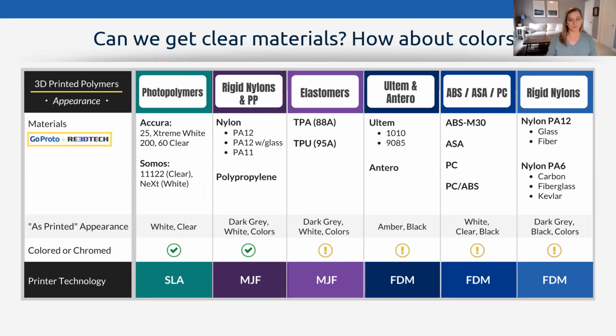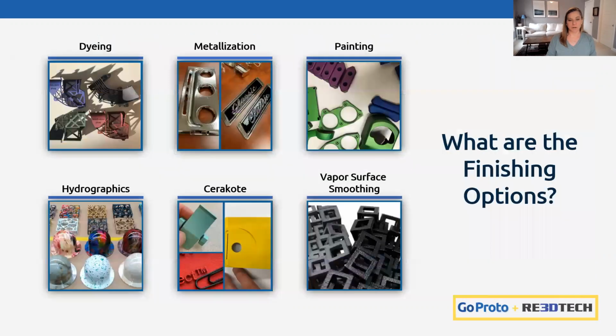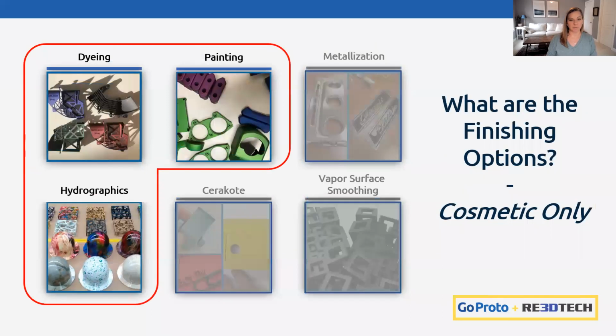Right. Well, I think we can move on to the finishing options now. So we've got these 6 finishing options, but we've broken them into 2 categories. We're going to start with the finishing options that are for cosmetic purposes only. Do you guys want to touch on these 3 here?